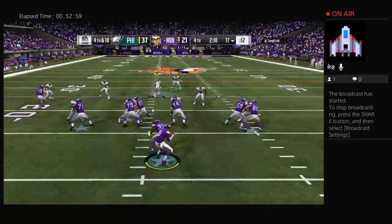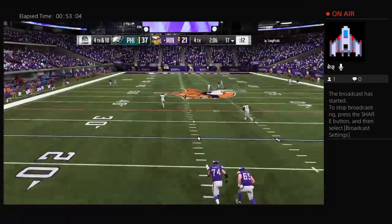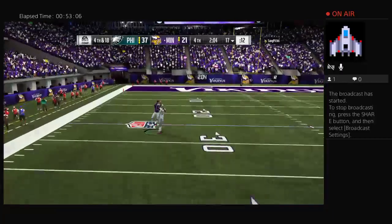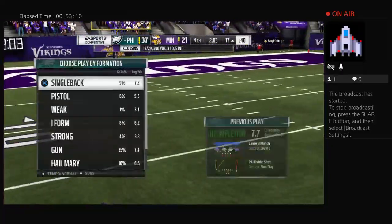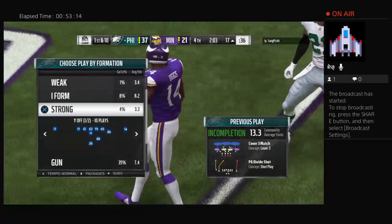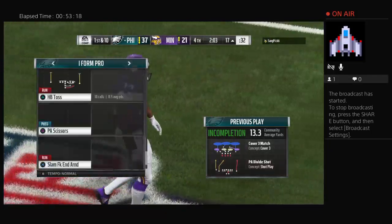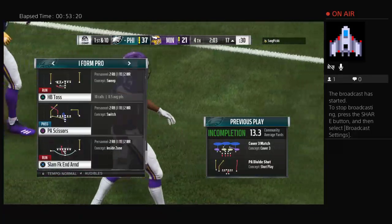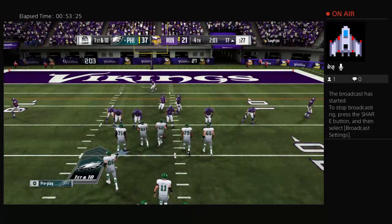They can't hang with that. As expected, they're going for it to keep the drive alive. Going deep for Diggs. And this is going to be incomplete. Mike Zimmer got to be unhappy with how that turned out. And boy, possession here turns over with the football already being in the red zone. And it looks like this will be the last play before the 2-minute warning.